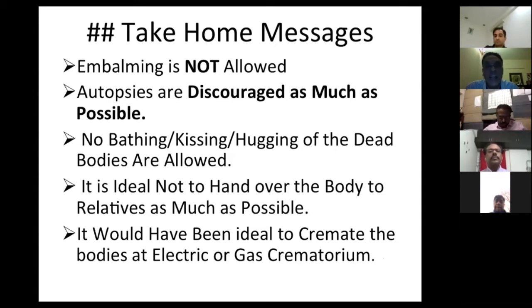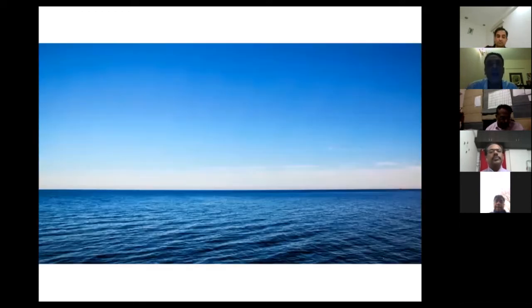It is ideal not to hand over the dead body to the relatives as much as possible. We already mentioned that. Ideally, cremate the bodies at an electric or gas crematorium, because that would be the best way for infection control. Though it is still not conclusively proved, many experts believe that the best way to disinfect will be to put the body in an electric crematorium or gas crematorium. Thank you very much for your patient listening.